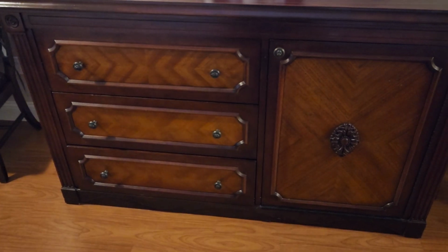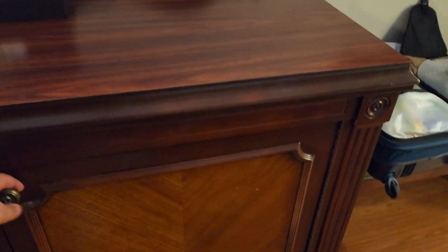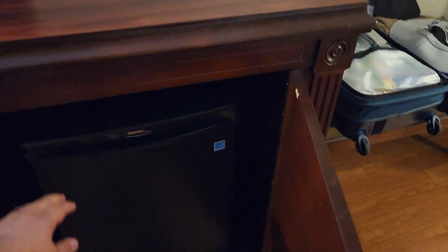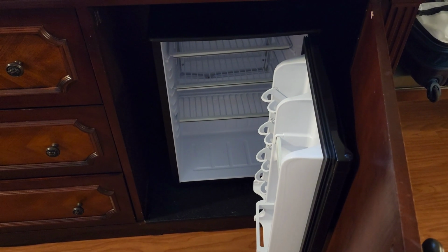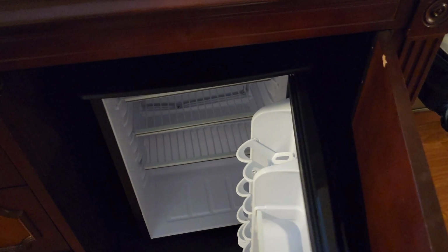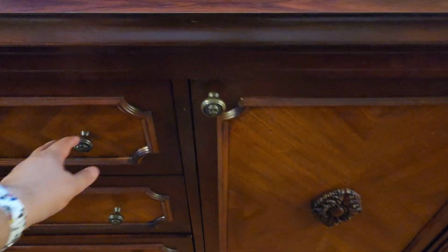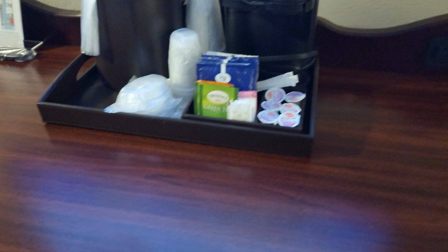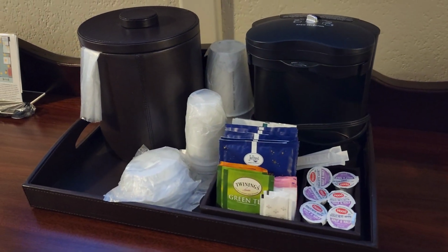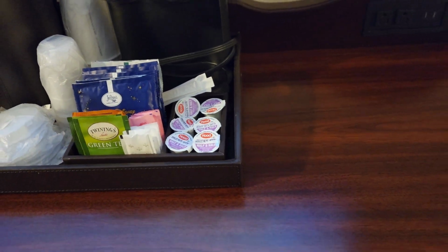Here's our bureau, essentially. I'm sure the fridge is in here. Yep, there we go. It's a pretty decent sized fridge too, and it's an actual fridge, not the kinds of coolers that the Pop Century has, for example. Yeah. And nice big drawers. We have a coffee maker and an ice bucket and some teas as well as coffee.